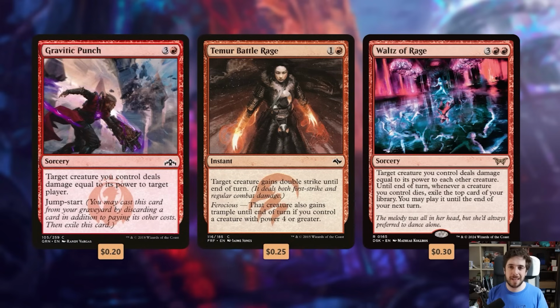And then even if we're not just punching somebody in the face, we can cast Waltz of Rage and wipe the board of all opposing creatures, and then there are no blockers, so we just punch somebody in the face afterwards too.